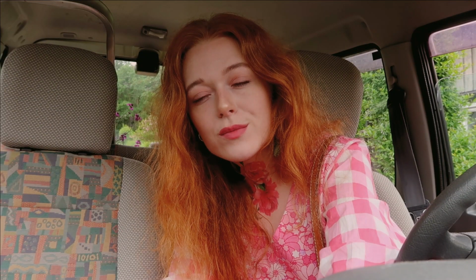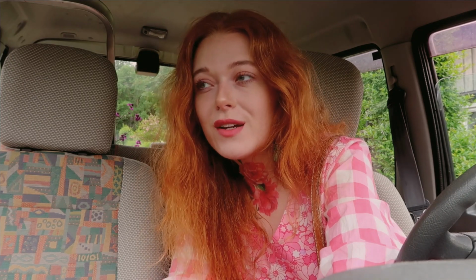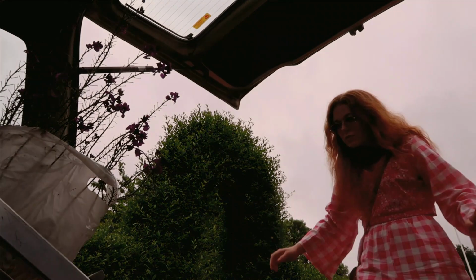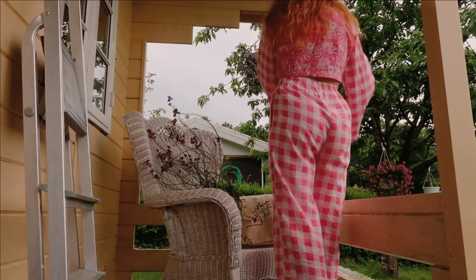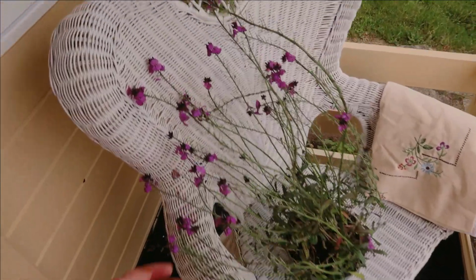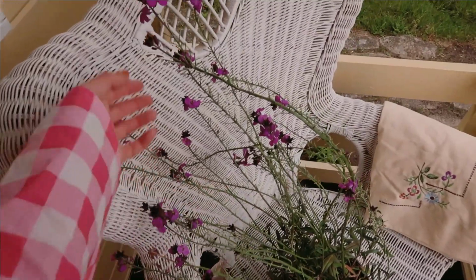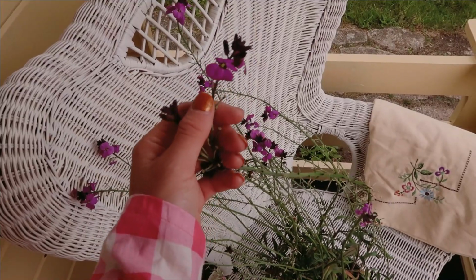Can you hear that? So peaceful. I'm back in my garden for the first time, properly, in a week. I have adopted this plant from my mom because it needs some time in the ground. So we're gonna plant that today.